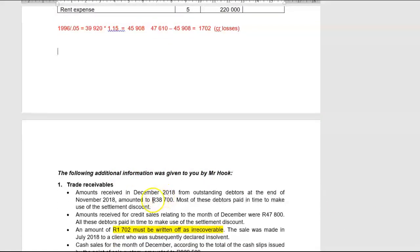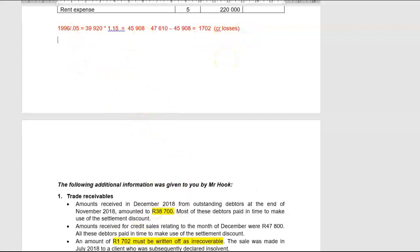They say, well, in connection with November outstanding balances, we have received 38,700 rand. Now for that amount, I'm going to continue here on top. For that amount of 38,700 rand, if we say that that constitutes 95% of the outstanding balances, it means that the outstanding debtors that were actually settling the accounts and made use of the settlement discount was a total of 40,737.